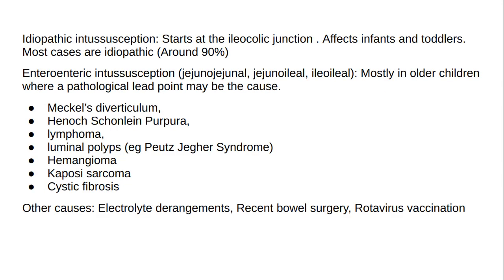There are 2 variants when assessing the cause. Idiopathic intussusception, which usually starts at the ileocolic junction and affects infants and toddlers. Most cases are idiopathic, around 90%. Enteroenteric intussusception, jejunal, jejunoileal, ileoileal, which occurs mostly in older children where a pathological lead point may be the cause.